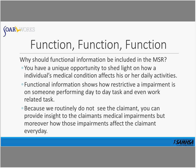And this functional information really provides information on how restrictive an impairment is. We really focus on mental impairments, but as we look at both physical and mental, if someone has a debilitating physical condition, it can be very restricted in what a claimant can and can't do on a normal day, and may require some assistance in being able to do just really basic day-to-day activities. And so information can be provided to us through functional information that is on the MSR. And again, just like everyone says, because we don't see the claimant, this insight is what we need to show how these impairments impact a claimant every day. And so that's what we're looking to get when we're looking at the MSR. And function is such a big part of it.